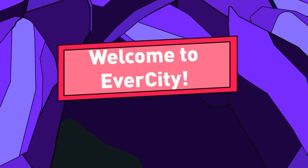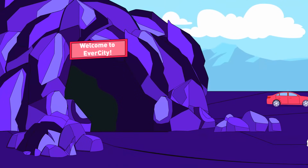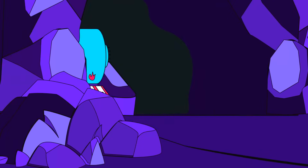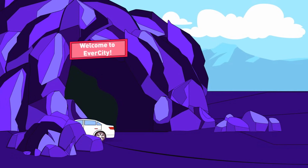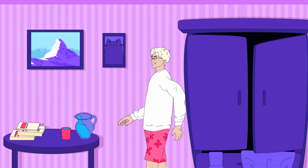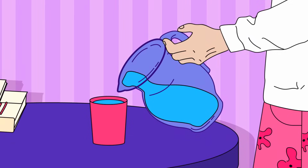The entrance to Ever City is located at the foot of the mountain. Every day, hundreds of thousands of cars enter and leave the city. There's no factories or power stations inside. Electricity, gas, food, everything comes from the outside world. That's why all the stuff in Ever City's so insanely expensive. People want to keep the mountain covered in snow. That's another reason why there's no factories and stuff.